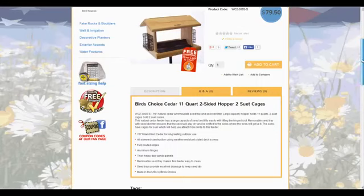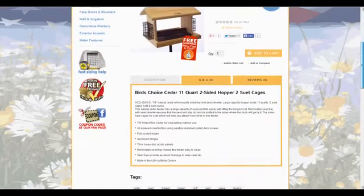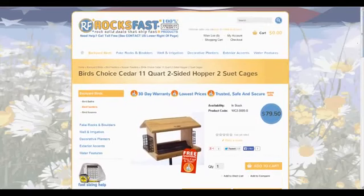And made in the USA by Bird's Choice, which is, as we said, right in Wisconsin. We actually have quite a few of these out in our landscape area at the office, in the front and the back, and these have withstood brutal winters, just torridly hot, humid summers here in Wisconsin, and they look awesome. I mean, the quality of these is just through the roof.